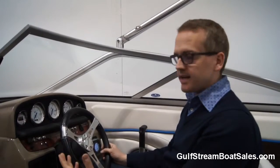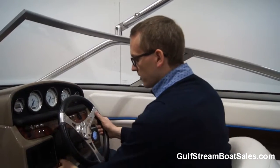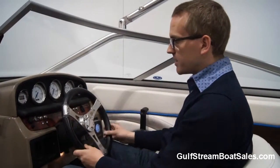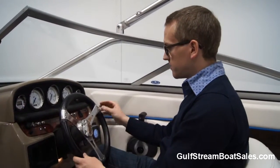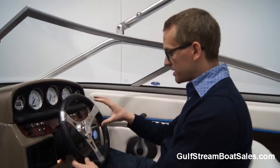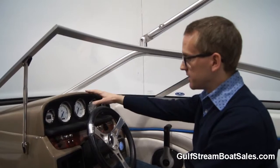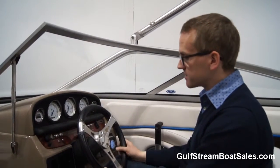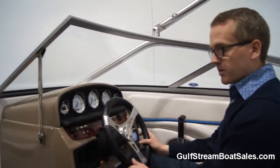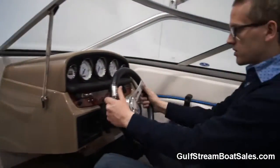But I really like the helm position in this boat. First of all, the seat, again, is low set. The steering wheel falls easily to hand. There's a tilt adjust on it as well. Everything has a really nice, high quality feel to it, from this leather effect wrap on the steering wheel, the chrome and stainless steel center on the wheel, and the leather effect vinyl on the dash. These chrome bezels on all the instruments, and this little rosewood insert on the dash on both the passenger and helmsman side. So it feels top quality.